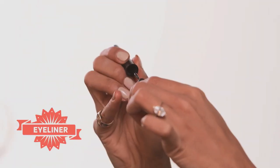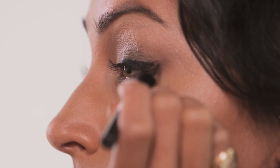Now at this point, if you like to wear false eyelashes, you can fling yours on. I'm not going to wear them because personally for me they never stay on all night, so I'm going to go in with some eyeliner and mascara instead. This is Rimmel's Exaggerate and it's a really nice fine pointed nib. Back to your palette and take a small brush and we can blend the two together so they look like they're joined up.